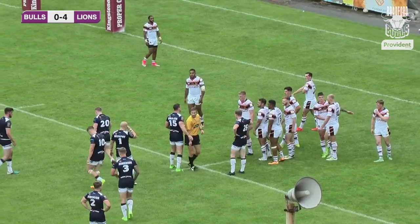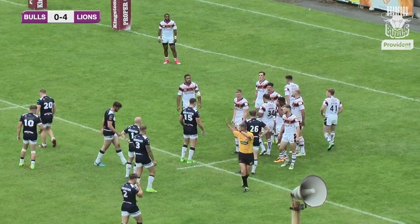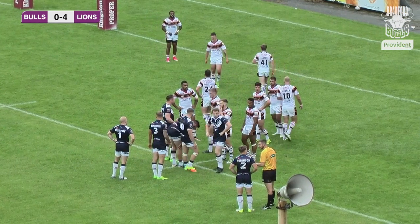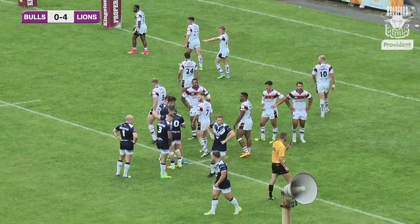Obviously they see that defensive side of Bradford very weak, the left-hand side, and they're attacking that right-hand side, and I thought that was going to be a try. So that was the experience of Willie Tonga there, helping with McKay to keep them out.